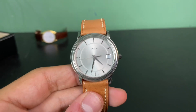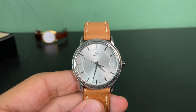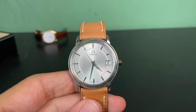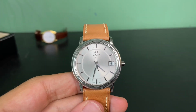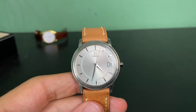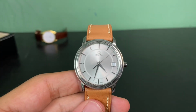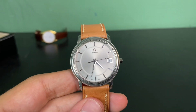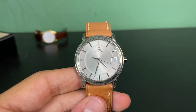So from my first piece to my most recent piece, this is actually another Omega DeVille. Ironically, this is an Omega DeVille Prestige dating back to 1981, another quartz model, and this was a piece I saw scrolling through eBay, and it was just a great price. I was looking for something in that more dressy but casual category, and I thought a DeVille in stainless steel could definitely work. I could dress it up and dress it down. And so I scooped it up, and I got this piece for about $170. Really a nice deal in my opinion. Really happy about it.